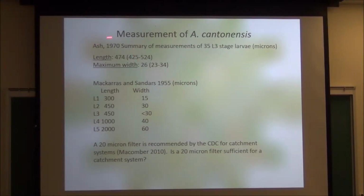Well, Ash in 1970 measured 35 L3 stage larvae, and his maximum width, this is the diameter, was 26 microns, but it ranged from 23 to 34. To me, this is variable, okay? 20 is not enough, in my opinion. That's too close. You said you had a 5. I have a 5. I don't doubt it.